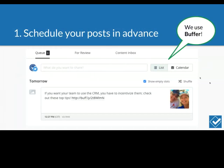So at Less Annoying CRM, we use a tool called Buffer to schedule out our social media posts. Buffer has a great free tier that we started with, so if you need help scheduling posts, I definitely recommend that you check it out. That's Buffer, B-U-F-F-E-R. You can also use a scheduling tool on each platform, like Twitter and Facebook each have their own scheduling tools. You can use a spreadsheet and then just copy and paste stuff when you have to do it. But scheduling posts in advance makes social media so much easier because you don't have to worry about posting all the time. The tool takes care of that for you.